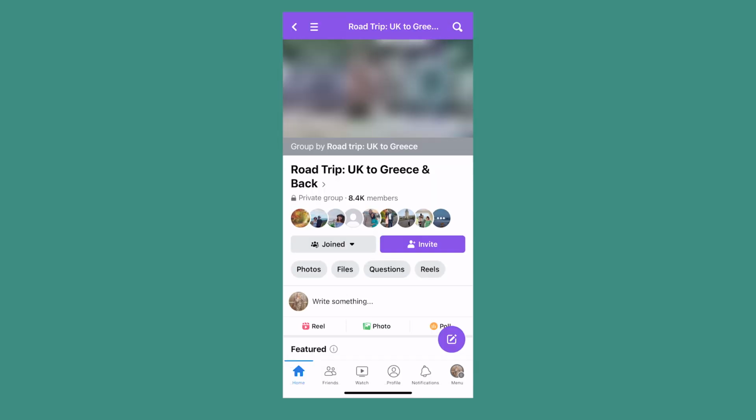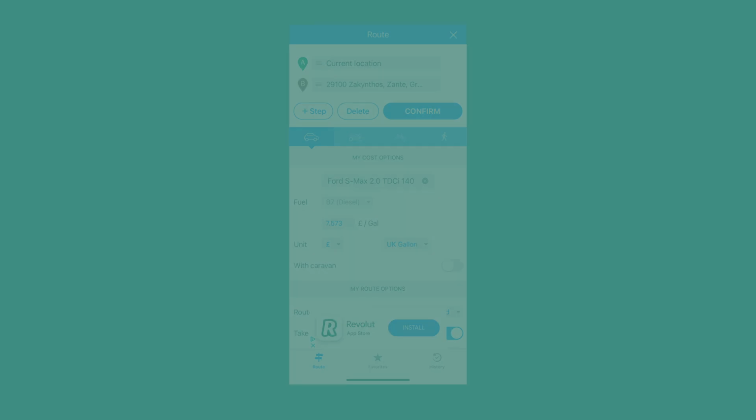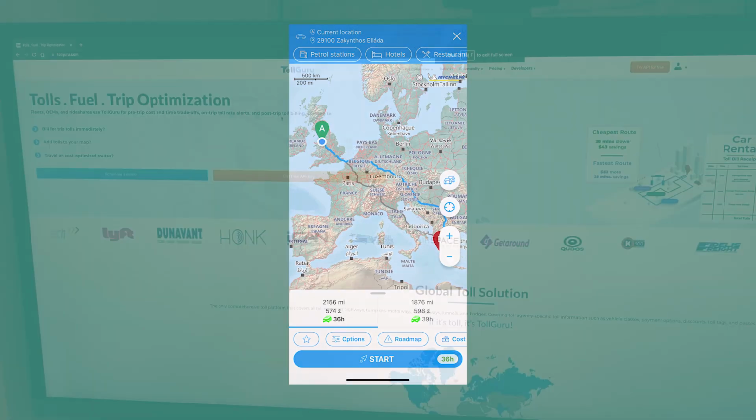There are a number of places we found really helpful for planning the route. There are a number of Facebook groups, like Road Trip UK to Greece, which is a really good group. Google Maps was great, and so were My Michelin and Toll Guru. Toll Guru and My Michelin were especially helpful for working out the costing, with regards to fuel and tolls. We then took those numbers and compared them a number of different ways.